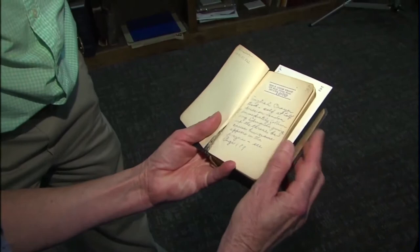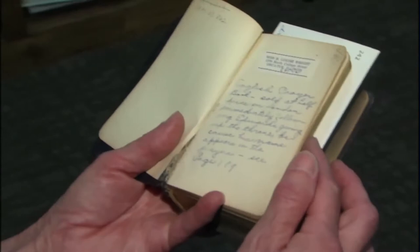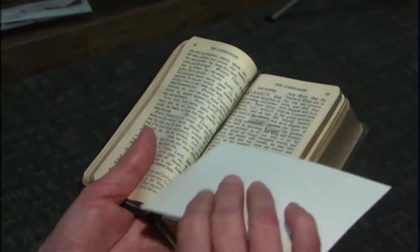And it says, English prayer book sold at half price in London immediately following Edward's giving up the throne because his name appears in the prayers. See page 189. And it does name him as Edward our King. The interesting thing about this, kind of historically, is they must have printed up who knows how many of these. Yeah. And then they had to end up selling at half price when he abdicated the throne. But that makes it more valuable.